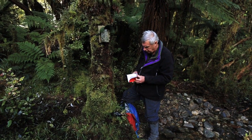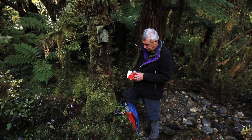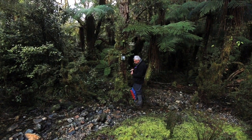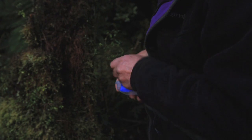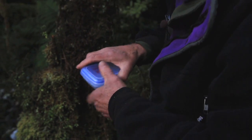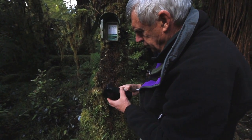It's not a high traffic area, this one, but it's a very useful one because it links up Dusky Sound and Wet Jacket Arm. The cameras have been in here 6 months. Here's the important part, it's the card. Precious stuff, number four with its 338 shots. Replace the card, check the lens.